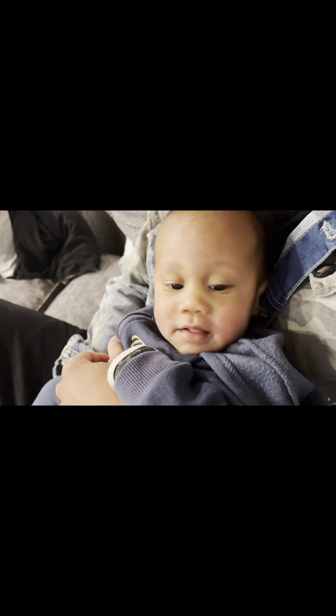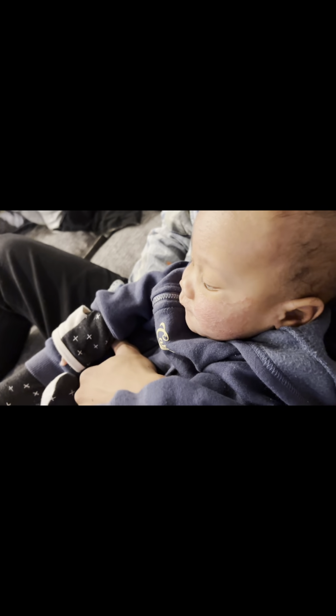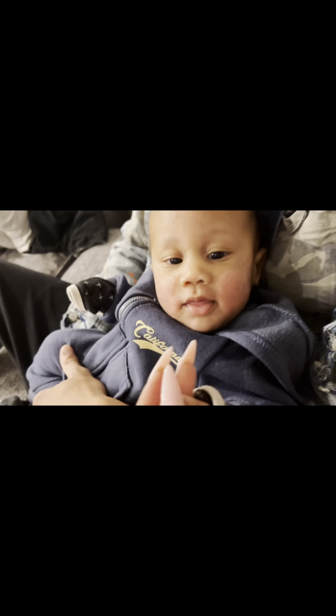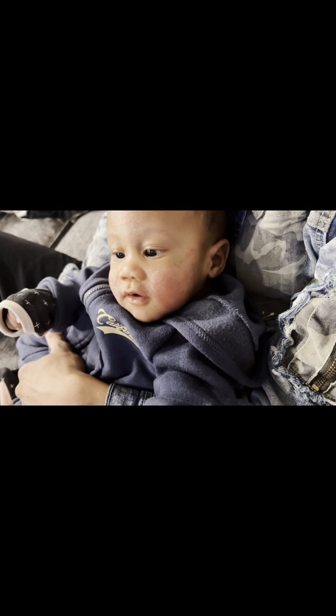I can't believe he's about to be 6 months. On Wednesday, y'all. Wednesday. He'll be 6 months, and we'll do a video all about him. Yeah, take y'all to it. And he got to go to the doctor that day, y'all. That freaking sucks. Like, that means he gonna get shots on his birthday.